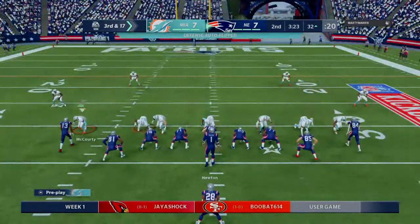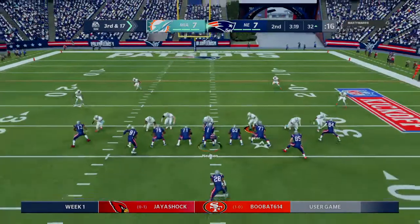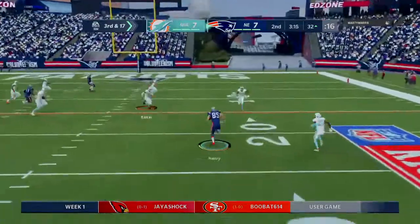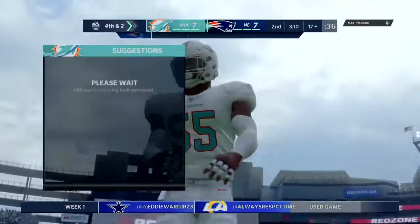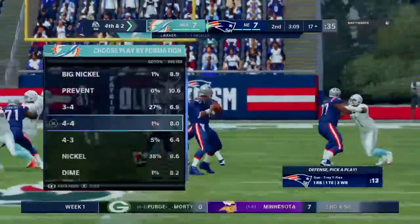So now after the sack, Cam of the Patriots going to look up at a third and long. Now it's Newton. Got a man, and he hits him in stride. And he's going to be taken down here still a couple yards short of the first. They get 15, but they still needed a little bit more. Fourth down.